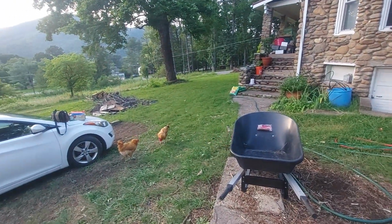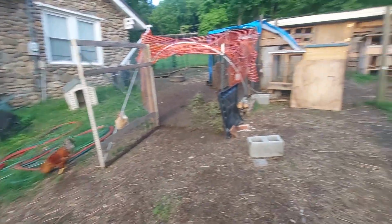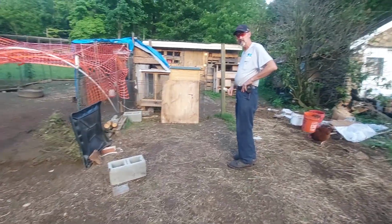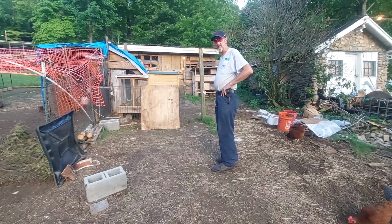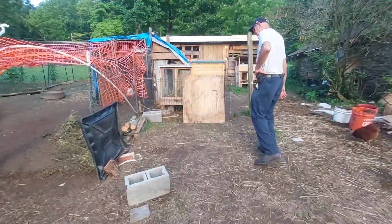We've come to the realization that of the 10 chicks that we hatched out earlier at the beginning of the year, about 6 of them are roosters. And we do have the little quail over here that hatched out.